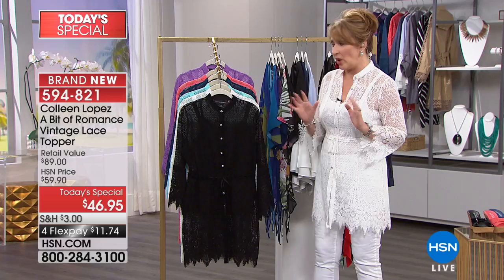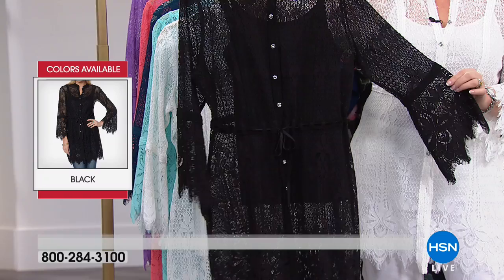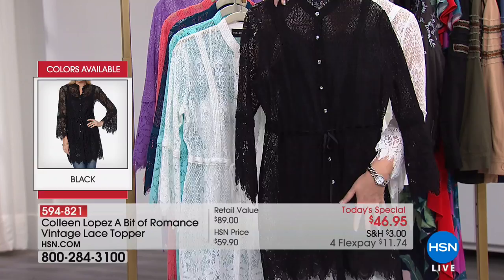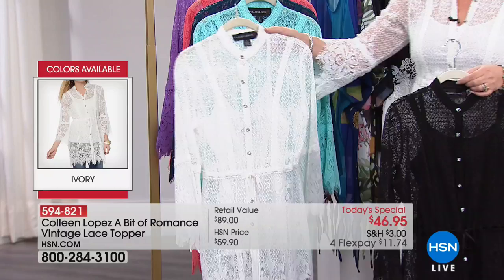Then we talked about the black. The black is absolutely gorgeous. If you have not ordered the black yet, you will be so glad you did. And by the way, if you've ordered this already, call me 1-866-376-8255. Definitely want to hear from you, want to get your feedback on this beauty.